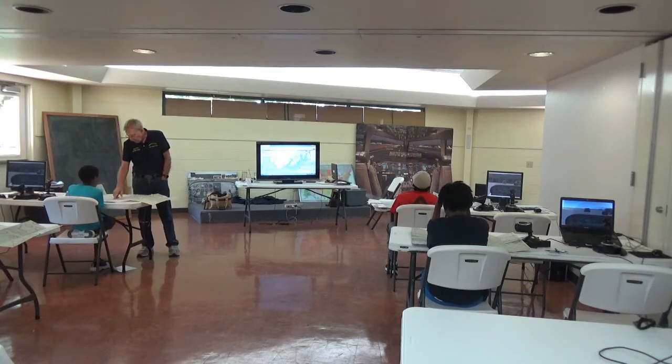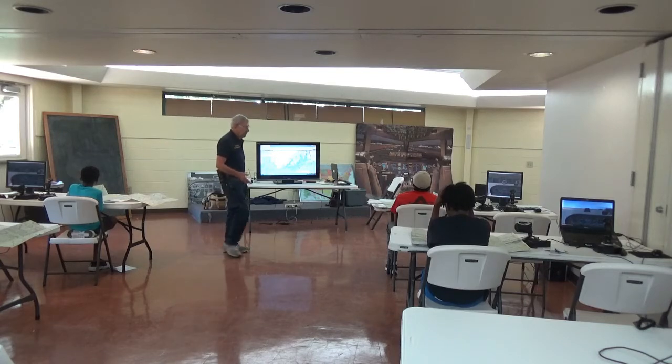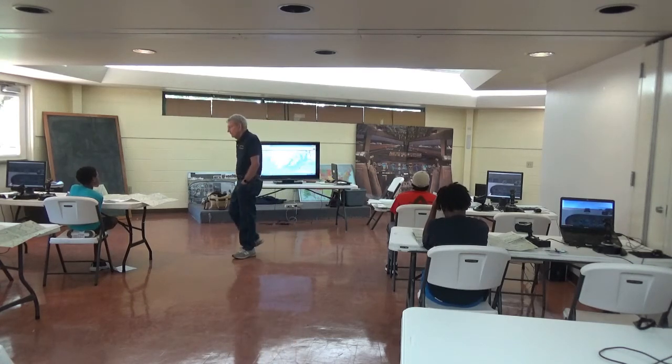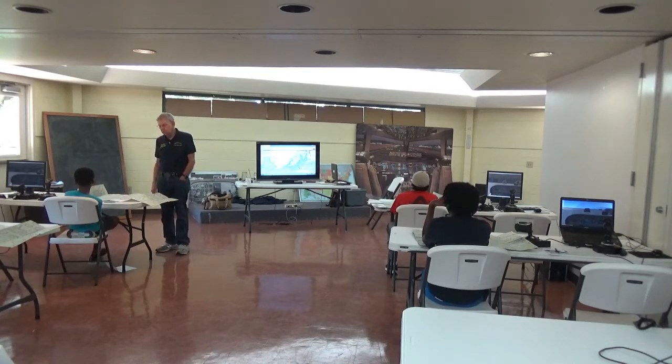All of these different colors, all of these dark lines, all of these light lines mean something. These charts are extremely informative, but man, they're a pain in the neck. There's a huge amount of information on there. Huge.